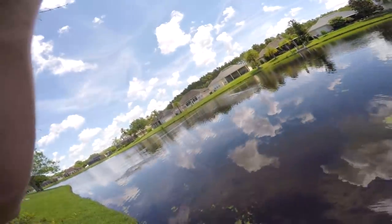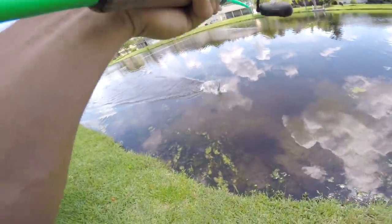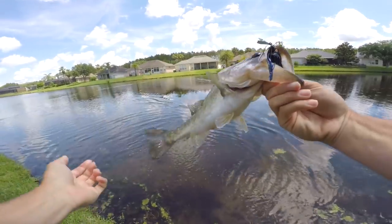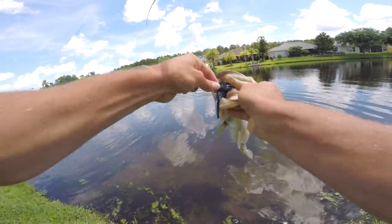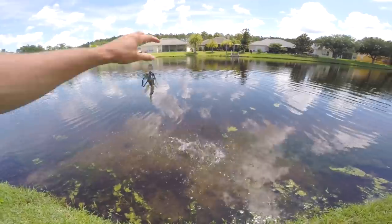Got him. Another good one. It was like 2 pounds. Choked that chatterbait. Look at that. That's you see choking right there. Oh man, I'm getting excited. I'm about to say if he's another 4 pounder, that would have been insane, but that's a quality bass right there. I do not mind catching those at all.